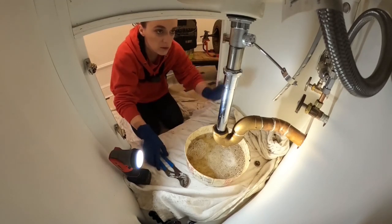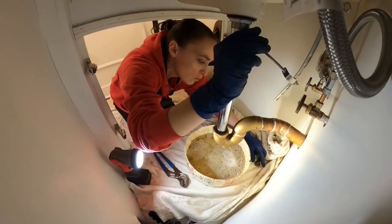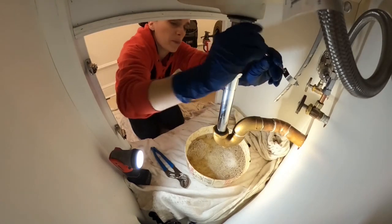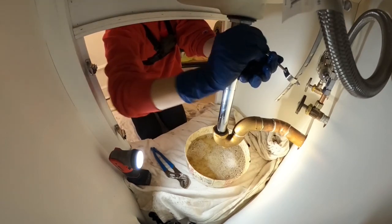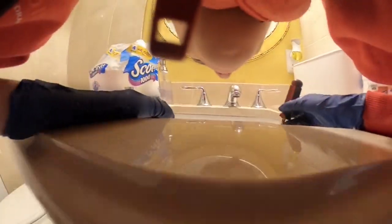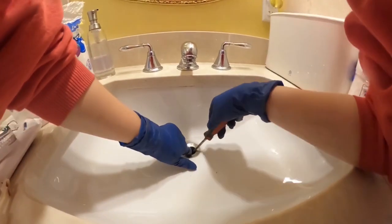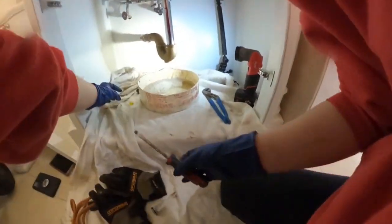So I'm also gonna check the pop-up in this. How old did you say this remodel was? I mean, they literally finished it in like 2020. Okay, so it's not that old. Which is good, but I just want to check the pop-up. I'll probably check the pop-up on the other side too, just to make sure there's nothing gross in that either. What's the pop-up? Is that the plunger? Yeah. So this looks clear.